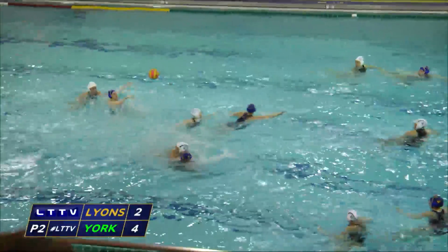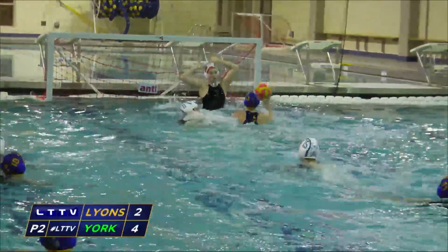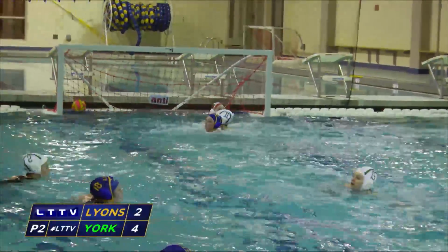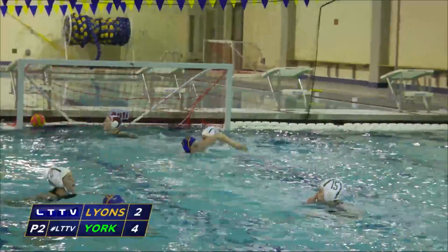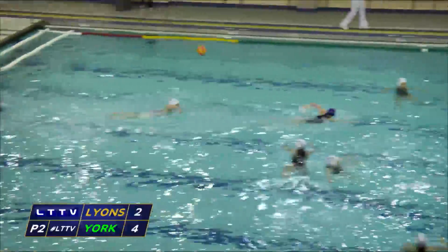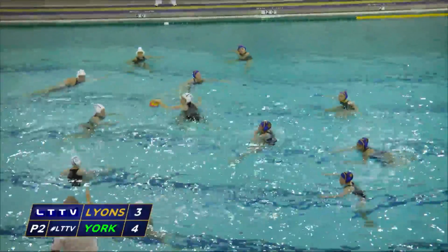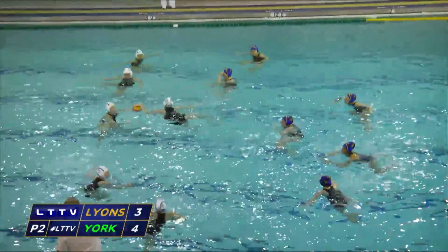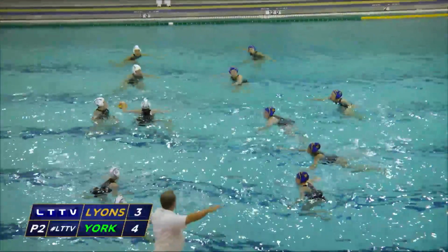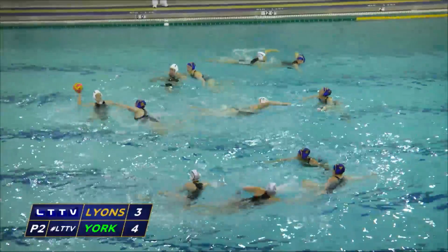LT with it, 28 seconds left. 13 on the shot clock, rather. There's a shot and a score, just lifted it up over the goalie, and we are back within 1 with 22 seconds left. LT capitalizing on their ability to make those short shots. Definitely a strategy that's making the game a lot better for them. York still leads 4, LT 3. 20 seconds left on the clock.